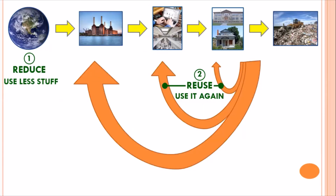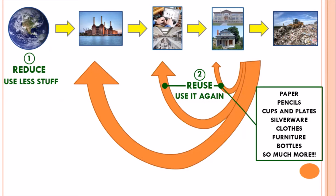We already reuse so much stuff in our daily lives, including things we might not even think about. It's easy to reuse even more than what's listed here. Think about some other things you could reuse. This is our smallest loop, where we use the least amount of energy. Sometimes we use no energy at all here.